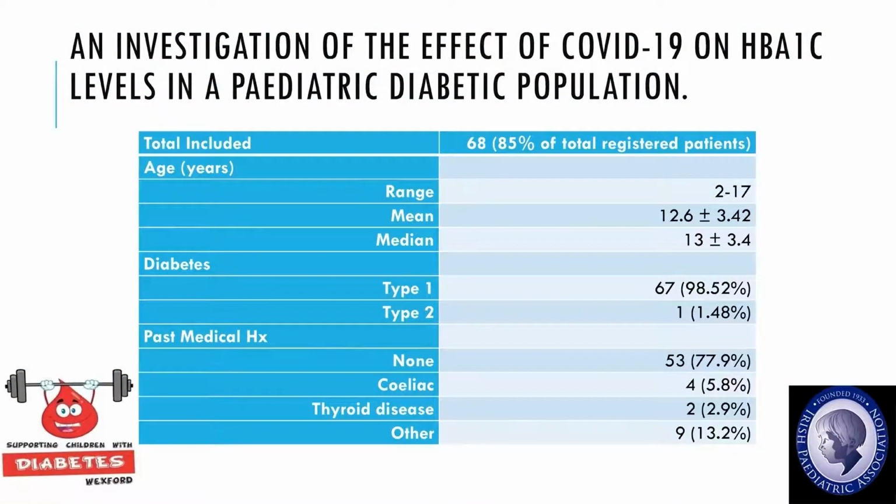So I want to talk a little bit, before I talk into this specific project, just about the diabetes service in Wexford. For those of you who don't know, we have a population of approximately 80 children that attend our clinic with diabetes. A large part of our clinic is Deirdre Bowers, who is an incredible diabetes clinical nurse specialist. She set up Diabetes Wexford, which is a charity that supports the families and the children with diabetes who attend our clinic, and they do exceptional work.